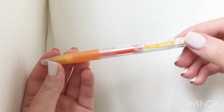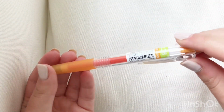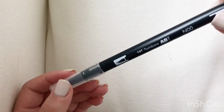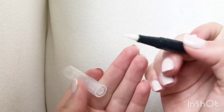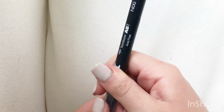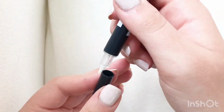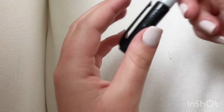This is my Pilot Juice pen. This is just a 3/8 one. These are good, but I like the 0.5 a lot better. Then I just have a colorless blender from Tombow. Again, it has the brush size, and it has just like the bullet tip at the end.